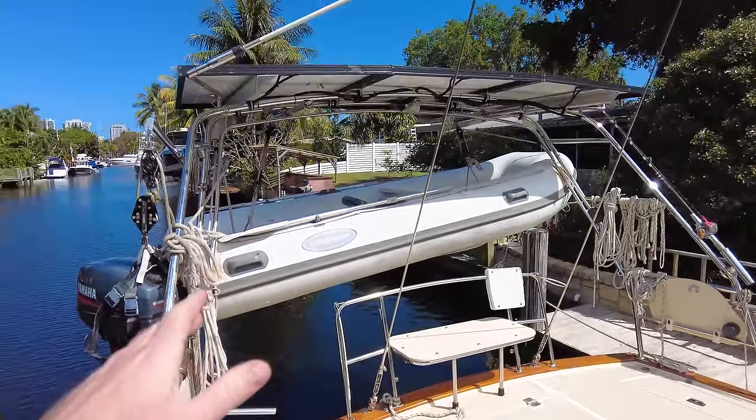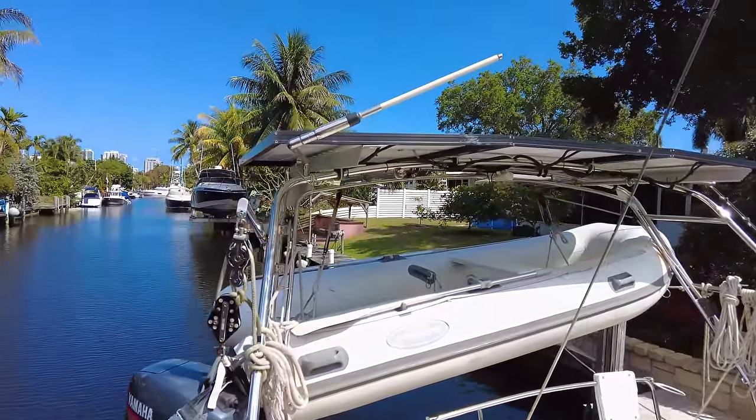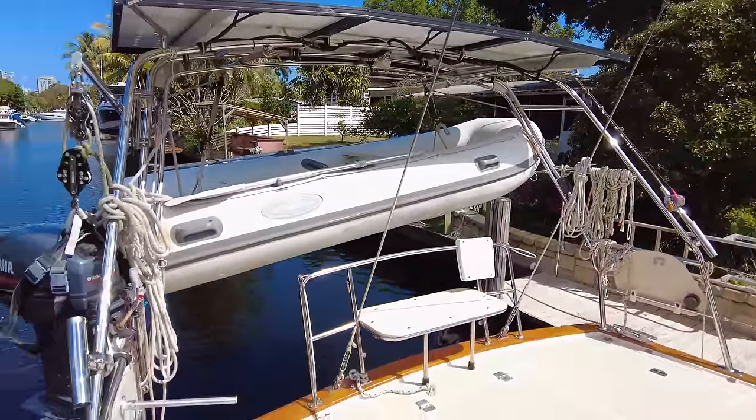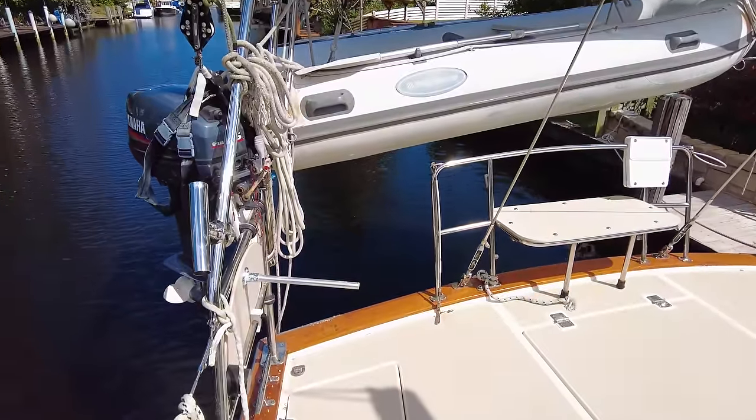Dinghy davits off the back, and I'm sure you guys saw in the drone footage, there's a lot of solar on the arch back here. And your dinghy engine right there. So we're gonna go ahead and take a look at this storage down here.